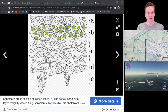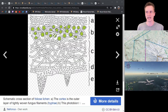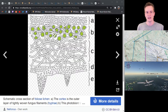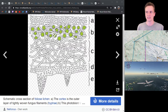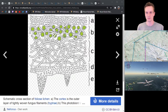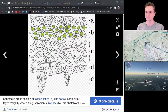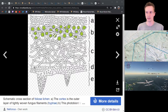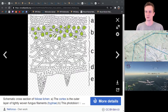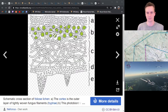So you have a bunch of different layers, A through E. The first layer is called the cortex, and it's this outer layer of tightly woven fungus filaments. So that's that protective layer that we talked about. Then there's the photosynthesizing green algae in this layer here, and that's where it gets the nutrients from the sun. Underneath that, there's loosely packed fungus filaments, and then another tightly woven layer, the lower cortex, similar to the top one. And then finally, it has some anchoring fungus filaments. This is how it would attach to a rock or whatever it's going to attach to.